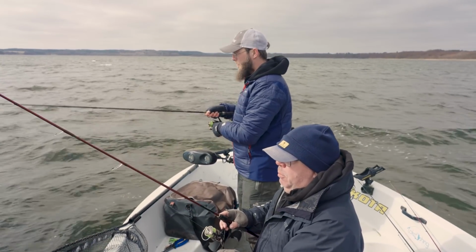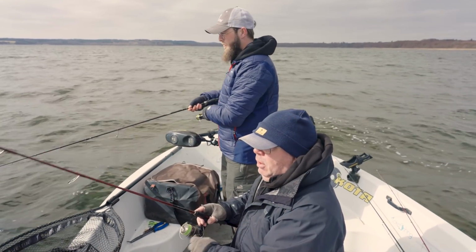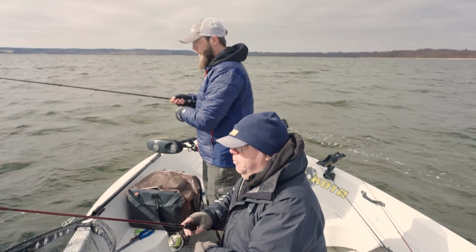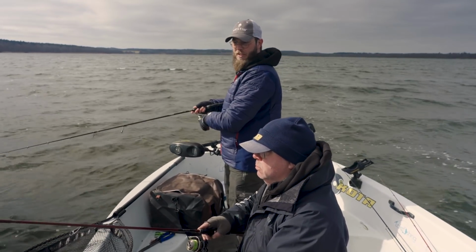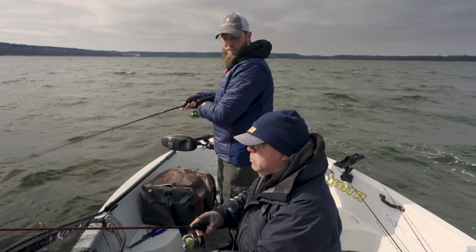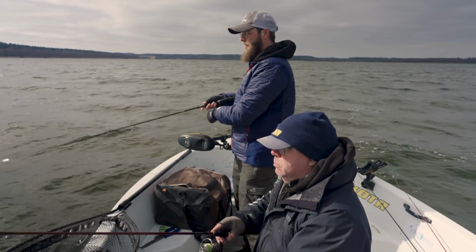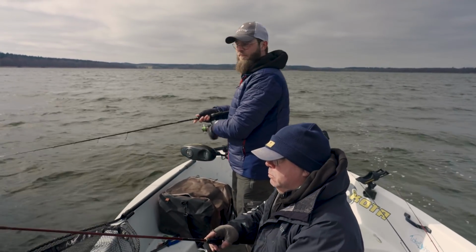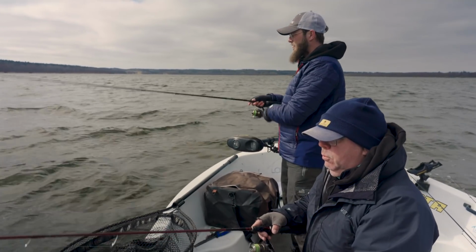We found them on a long drop-off with a sand bottom and small stones, and they normally tend to like sand for some reason. It's not a rule, but my experience is that the really big perch tend to stay more at the bottom. Of course, they are sometimes up in the water, but more often you will find them close to the bottom. Yes, especially this time of the year when the water is so cold.